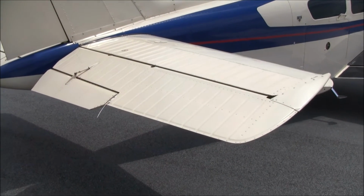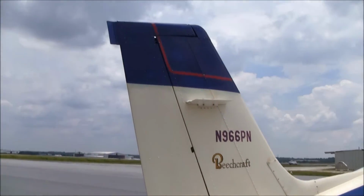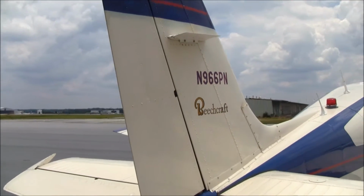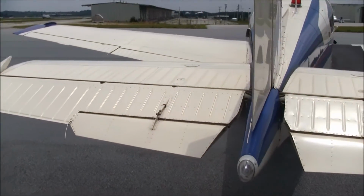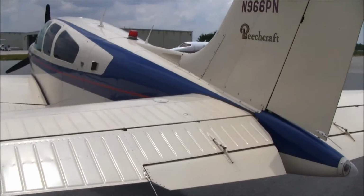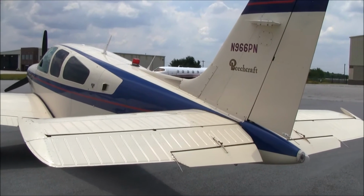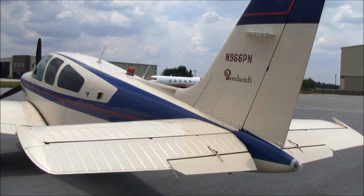The tail on 966 Papa November is in very good condition. You don't see any hail pings. You don't see any corrosion. The airplane is equipped with stainless steel screws. This airplane has the 24-volt electrical system, and it has approach flaps. And the airplane has no damage history and has been hangared.